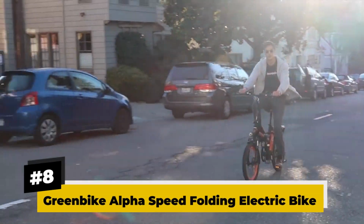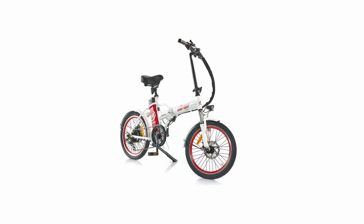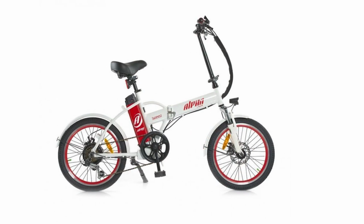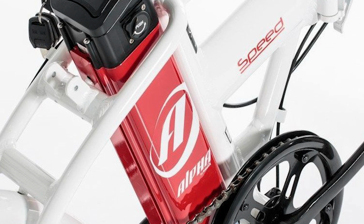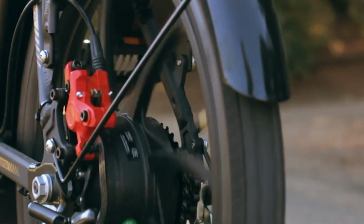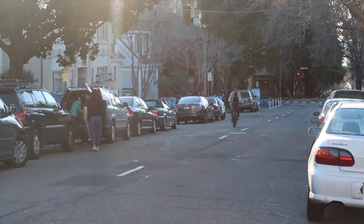Number 8. Greenbike Alpha Speed Folding Electric Bike. This Greenbike Alpha Speed Folding Electric Bike may be small, but it has the best features that you can get from an electric bike. It's powered by a 36-volt battery and features a 250-watt rear hub motor that makes riding within the city smooth. It even works perfectly uphill or in off-roads.